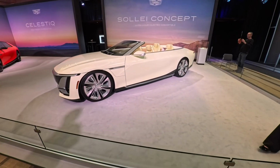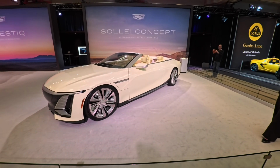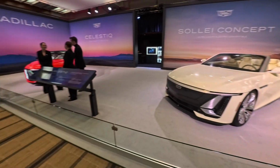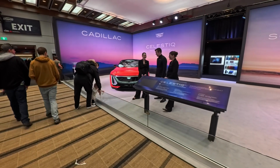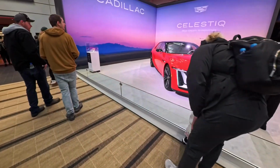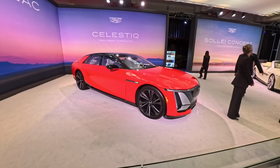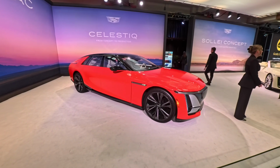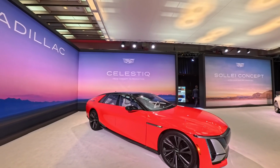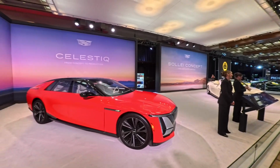This is the Soleil Concept. Look at that. Looks like a giant boat. So we have a drop top version, and then over here, a coupe version. Very, very cool. Oh, so these are actually two different cars. So you have the Soleil, there's the Celeste.